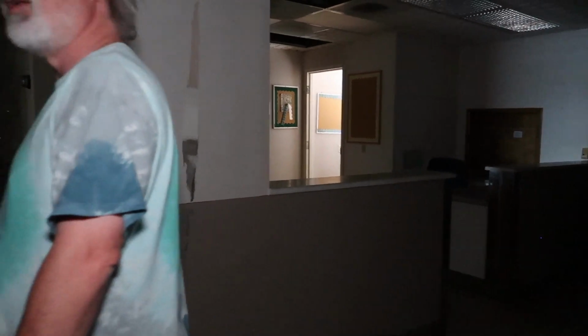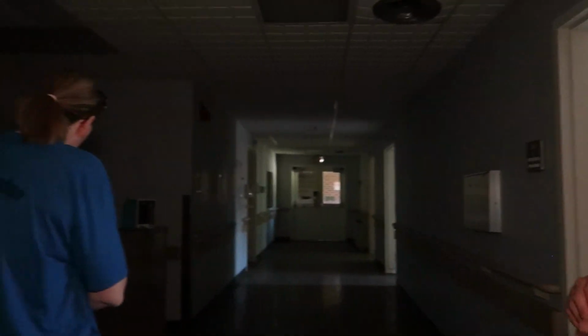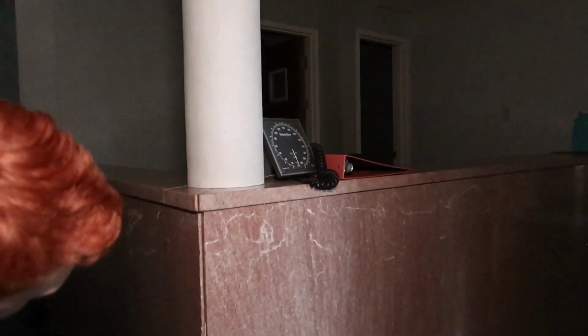I feel like as soon as we walked in this section, I felt the energy change. It's heavy. It really is heavy in this area. We're thinking this was done in the 50s. This is what makes the building famous.